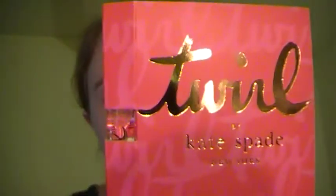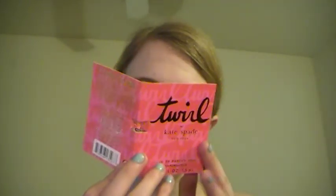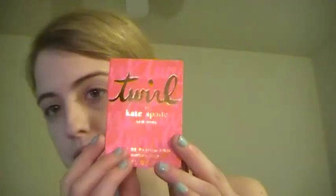Next, I got Twirl by Kate Spade, New York. It's a fragrance. It says, she had a cocktail in hand and confetti in her hair. So this is 0.05 fluid ounces. And the full size is, for 1.7 fluid ounces, it's $65. And for 3.4 fluid ounces, it's $80. So you get a fairly deluxe size sample.